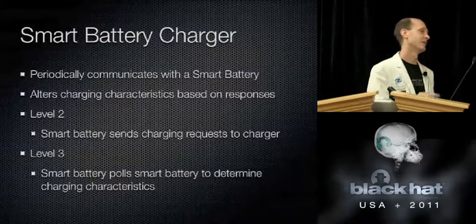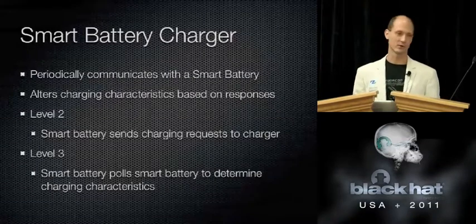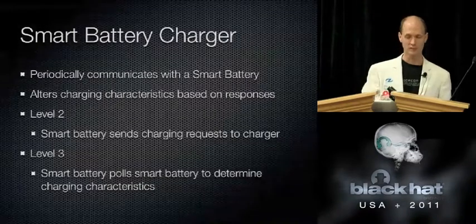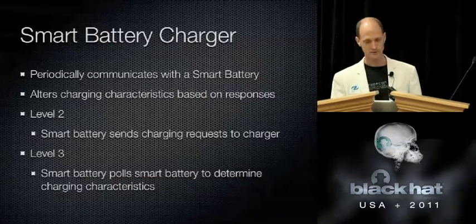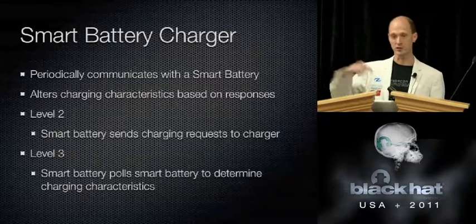And if you read, you can communicate over SM bus to the charger on the MacBooks too, and you can ask it, one of the things you can ask it is, what level charger are you? And it reports it's a level 2 charger, which is the dumb one. But if you watch what it does, it actually acts like a level 3, so who knows? Later on I'll show you how to sniff the information. You can actually see the charger talking to the battery.